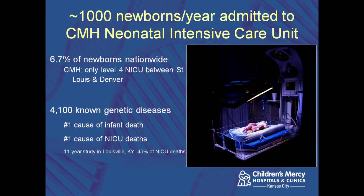The case for this, I'd like to walk you through a little bit. Every year, there's about 1,000 newborns who are admitted to CMH's NICU. Nationwide, 6 to 7% of all newborns end up being admitted to the ICU. It's believed that genetic disease is the number one cause of infant death in the NICU. It's hard to know for sure because most of these kids don't get diagnosed. There's over 4,000 known genetic diseases. What that means is that for a physician with a sick kid, it's really difficult to actually make a diagnosis by looking at their symptoms.